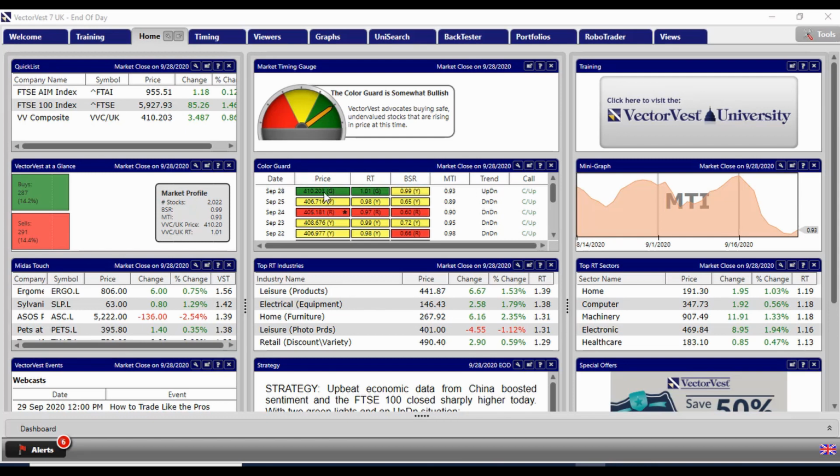So the primary wave has turned up, and that's my first measure that the trend has reversed. It's a very aggressive measure. The second measure is a green light on the front page on the price column of VectorVest, and that green light tells us that the VectorVest composite is up day over day and week over week. That's my second measure, and if you read the essay, I talk you through that.